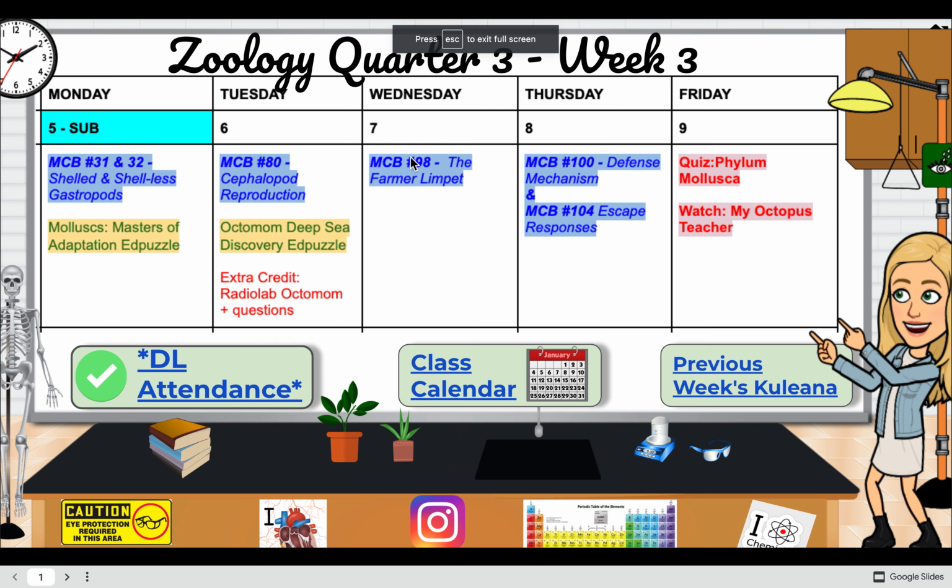And then the rest of the week, we have three more MCBs, the Marine Biology Coloring Book. It's in that Q3 packet I sent home with you, and they should be in order in your book. So this one that's on opihis, and then these two that are on some of the cool adaptations that phylum Mollusca has evolved over the years: defense mechanisms and then escape responses.